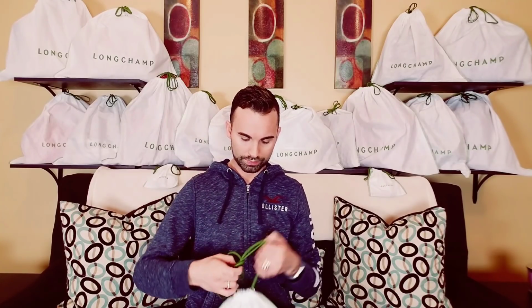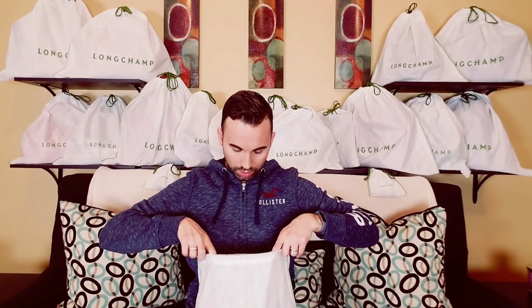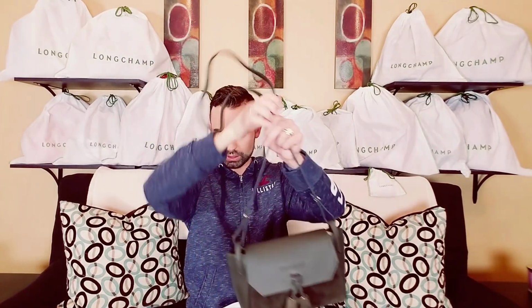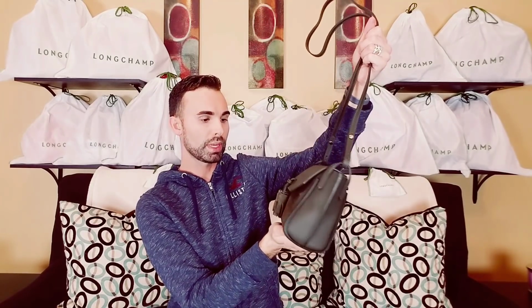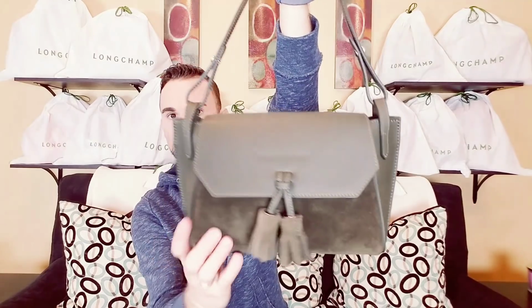And, okay. Okay. Hopefully this one's okay. Let's find out. I'm hopeful that this one is okay. So this is the Penelope crossbody, the small Penelope crossbody, and this is in the olive color, so it's suede, and then the tassels are all suede.